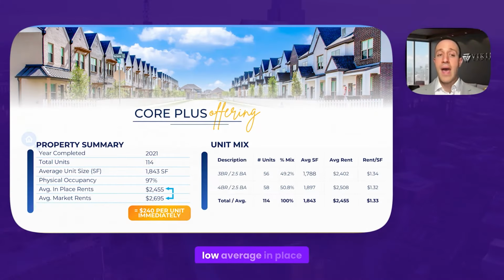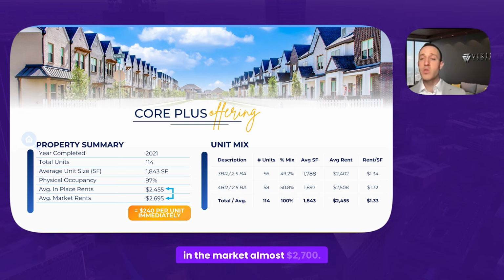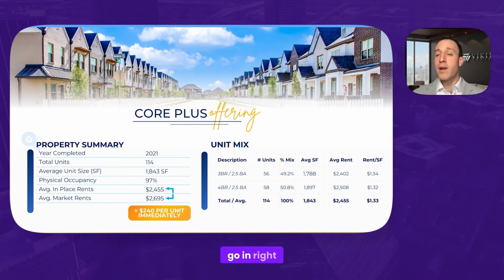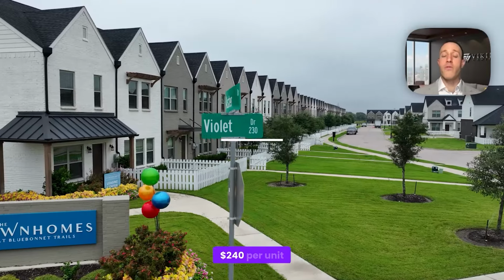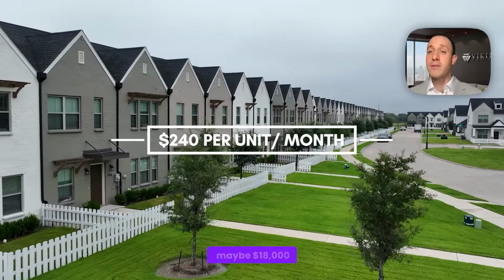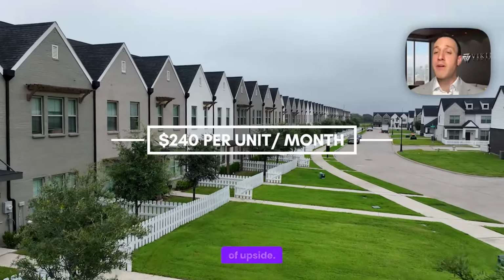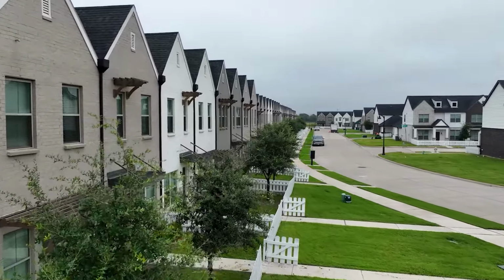Rents are simply low. Average in place, just about $2,455. Average market rents in the market, almost $2,700. All that means that we get to go in right now and start raising rents to market where they should be. And that's a beautiful delta. $240 per unit per month is a tremendous upside. We usually have to spend about $12,000, maybe $18,000 in order to get that type of upside. Again, lower risk, higher reward, and that's what's so attractive here.